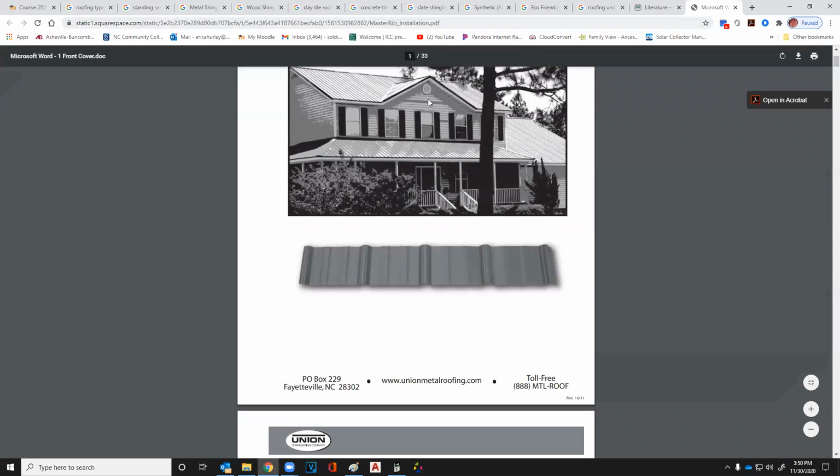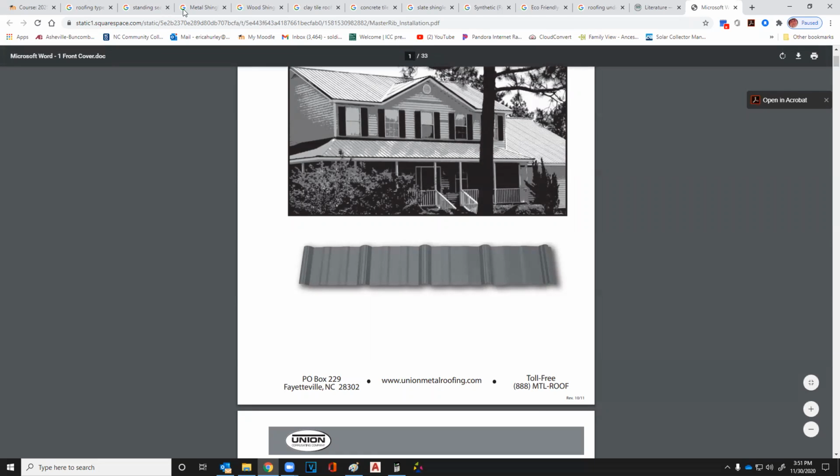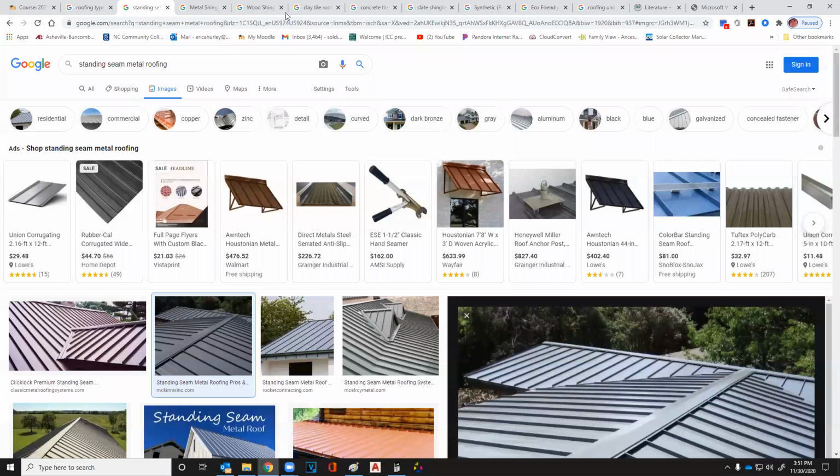A lot of the local metal people have bought these dies from Union Corrugating. They buy their sheet metal, which comes in like a 42-inch flat roll, and then it runs through a machine that makes this profile on it and then cuts it off. So that is actually standing seam, and I didn't even talk about it.